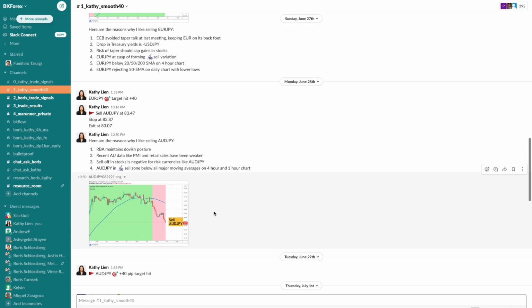The difference between the Smooth 40 trades and the trade signals is that the Smooth 40 obviously have a more generous profit target, and they tend to be slower, fewer, more selective.